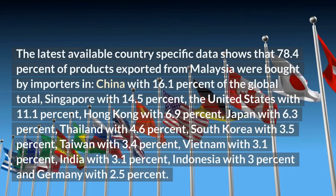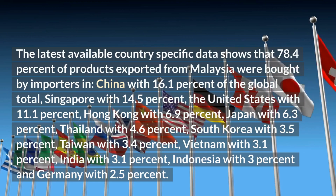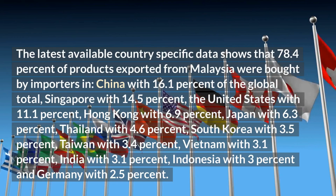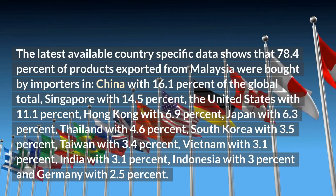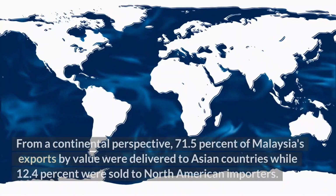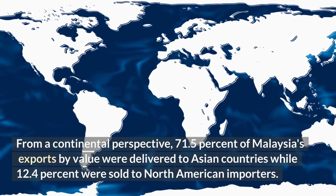The latest available country-specific data shows that 78.4% of products exported from Malaysia were bought by importers in China with 16.1% of the global total, Singapore with 14.5%, the United States with 11.1%, Hong Kong with 6.9%, Japan with 6.3%, Thailand with 4.6%, South Korea with 3.5%, Taiwan with 3.4%, Vietnam with 3.1%, India with 3.1%, Indonesia with 3% and Germany with 2.5%. From a continental perspective, 71.5% of Malaysia's exports by value were delivered to Asian countries while 12.4% were sold to North American importers.